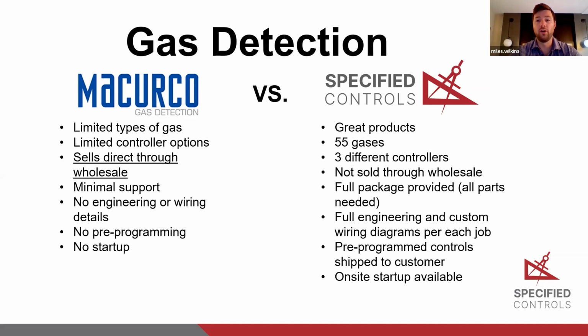Again, we work with Long in your area. We sell the full package, so not just the gas detection sensors and controllers, but also the communication wiring, voltage wiring, the transformers that you need, the horn strobe, whatever you need gas detection wise. We also, as I said before, provide the custom wiring diagram and custom engineering for each project. That way you get custom attention for that project, and we program all of our equipment before shipping. Therefore, you don't have to worry about programming any equipment once it's on location. And as I said before, we have online startup available. So we have the full package.